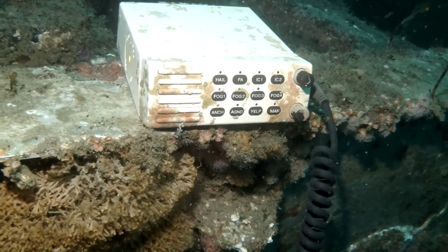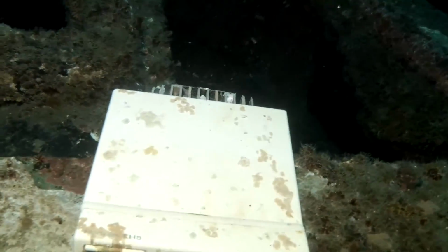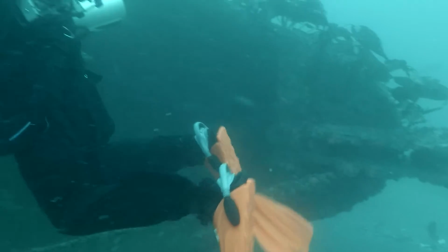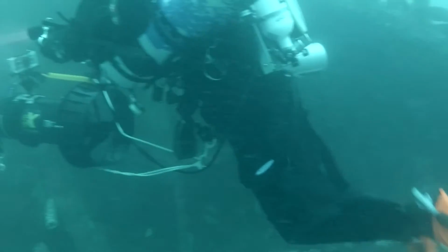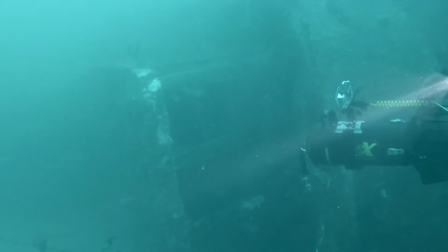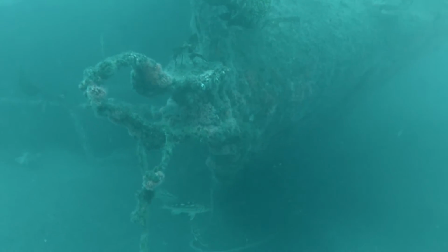Here's the radio that I found. I think this is the radio from the boat. I didn't take it with me. I put it back into the wheelhouse. Here's the bow of the boat and my dive buddy X. And I'm panning over to the wheelhouse. Here's a different perspective of the bow.